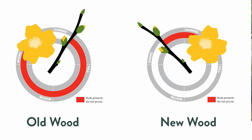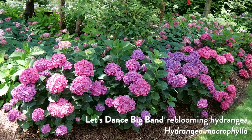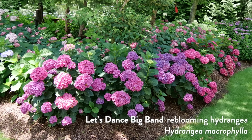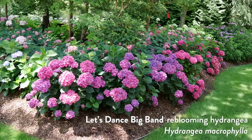And it's confusing until you are able to see this all mapped out. But some hydrangeas bloom on old wood, which is to say that they create their flower buds for the following year as soon as they finish blooming in the current one. So a big leaf hydrangea, which is today's plant on trial, Let's Dance Big Band hydrangea, starts to set its flower buds in August. So in August 2024, it was setting its July 2025 flower buds and had those flower buds on all through the year.